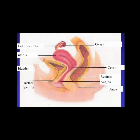Some women have C-sections, cesarean sections. A cesarean section is when they cut you right about here and go in and take the baby out. So if you're already opened up and cut, then you could get your tubal ligation right there.